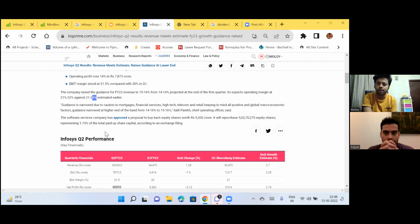I don't see a big gap up or gap down with these results. One more thing is that with this challenging environment, and with the results and the guidance they have provided, it may not yield very good returns for investors for the next 2-3 quarters. But down the line, it is very difficult for these good companies to get a proper entry point.